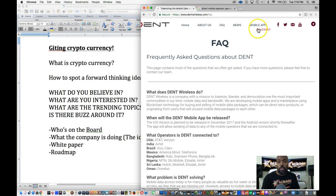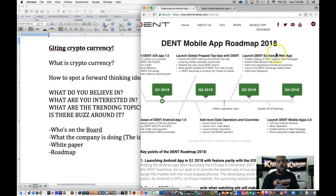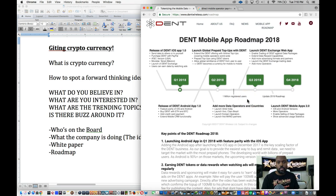Well, we didn't look at the roadmap. Let's look at the roadmap. Here we go. Now, in the spirit of connecting dots, what do you see when you look at this row right here? What do you see?